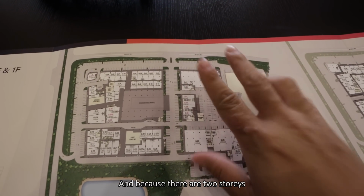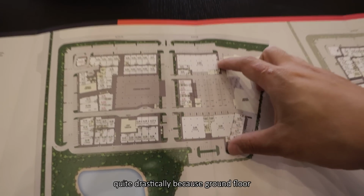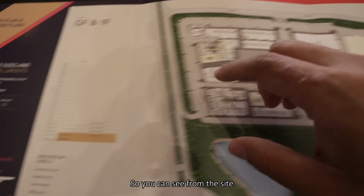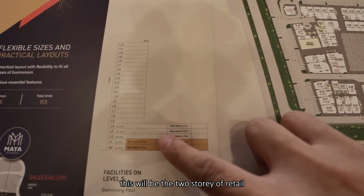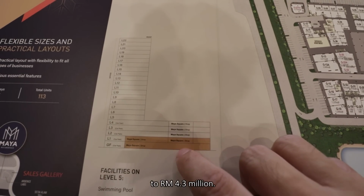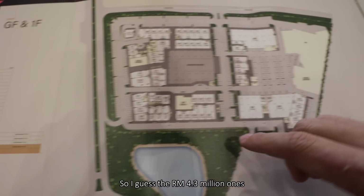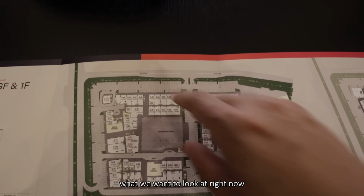And because there are 2 stories to the retail, the price ranges quite drastically because ground floor actually fetch more premium lah. So you can see from the site plan itself here, this will be the 2-story of retail, and the prices range from 300,000+ to 4.3 million. So I guess the 4.3 million ones will be all the bigger units lah. But anyway, what we want to look at right now will be the main access.